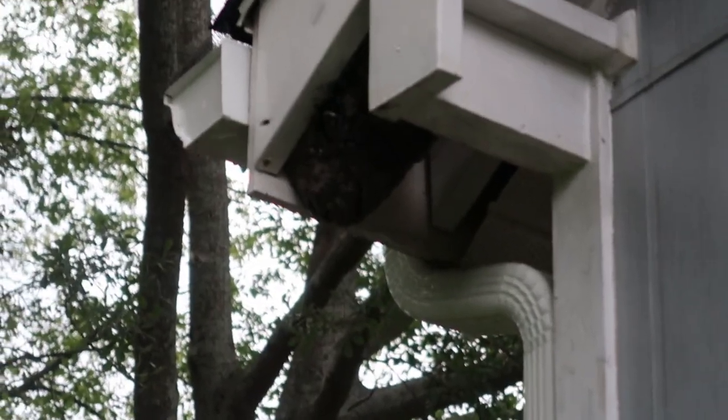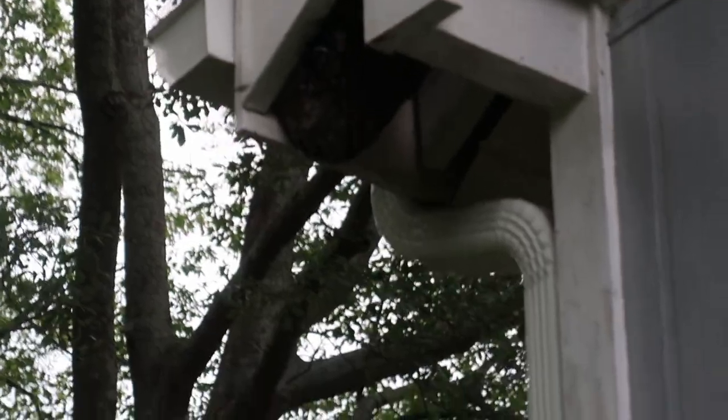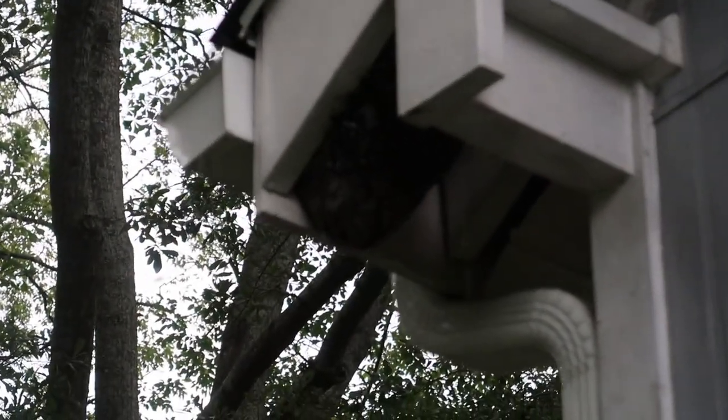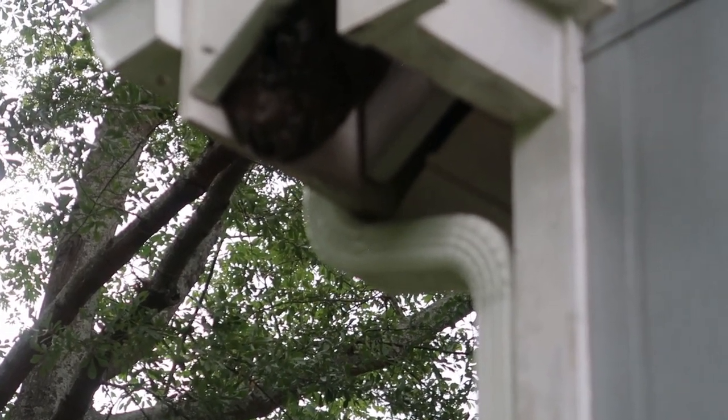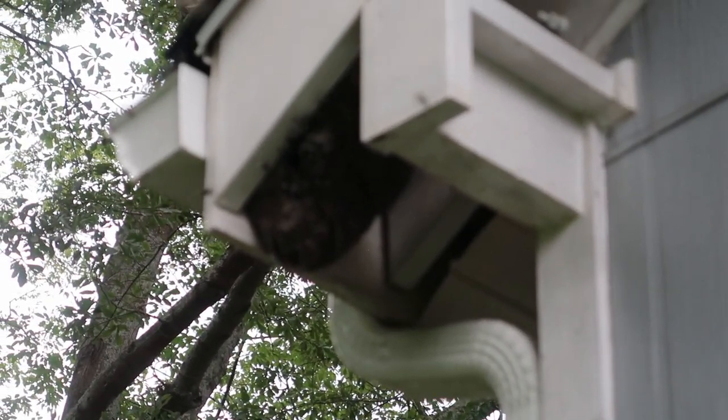Let's see the bees. So that's what the bees look like now. The bee nest. Madami pa din, but still more. Ayan, but let's do it tomorrow.